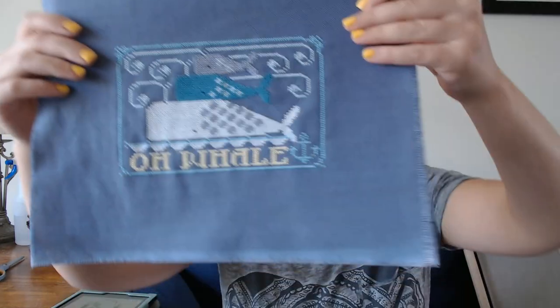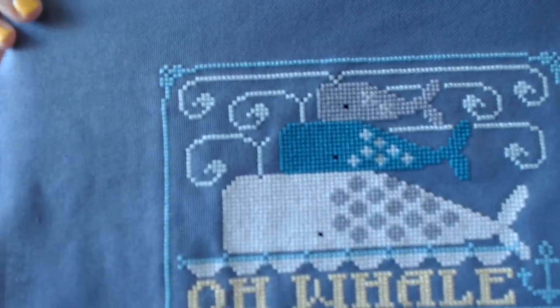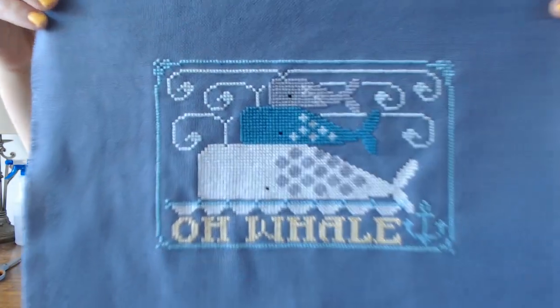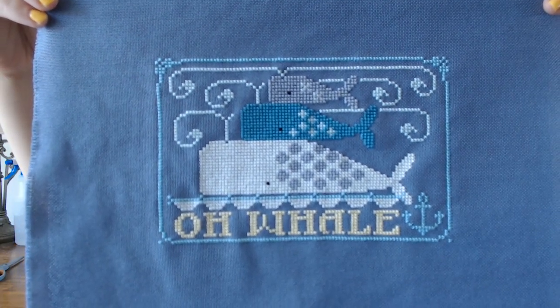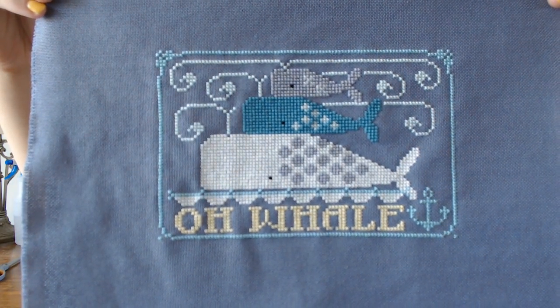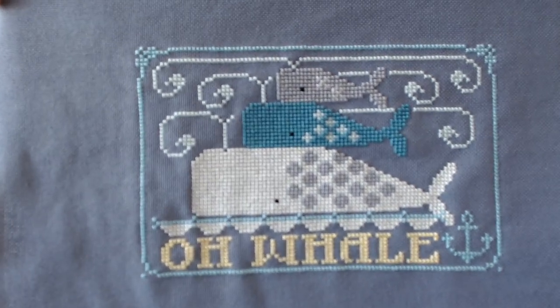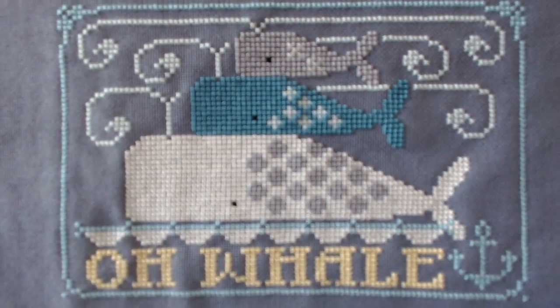So, let's see, what do I have for this week? I have a finish! I finished it. What do you guys think? I'm not sure how I feel about the black eyes, just because you see them. They're just very in your face, because nothing else is black on the whole thing. So I might change it to the spot color. I know I said I might do the spot color. Mike said to do it in black, but we'll see what he thinks when he gets back from doing things. It's just very in your face.